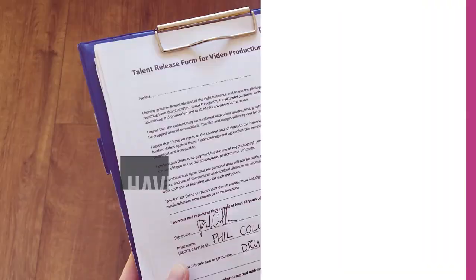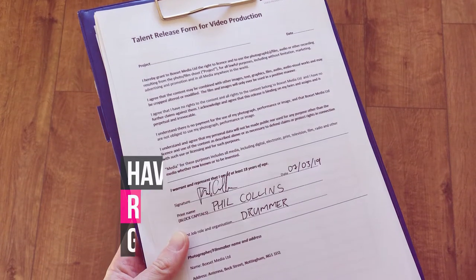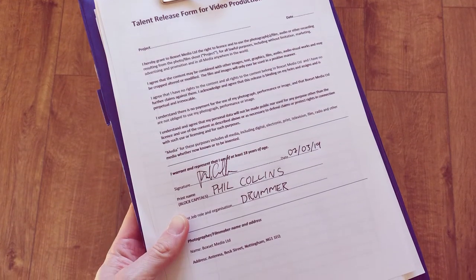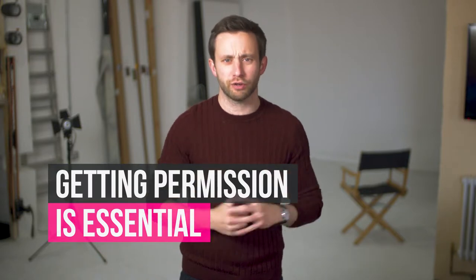For example, if the interviewee changes their mind a few days after filming, or a company later asks why their building was featured in a video. Having a signed release form gives you protection. Some organizations might have their own release forms or a similar approvals process already in place. Larger organizations might have image release permissions built into employment contracts, or even schools may have pre-approved agreements from parents. However you go about it, getting permission is essential for pretty much all video projects.